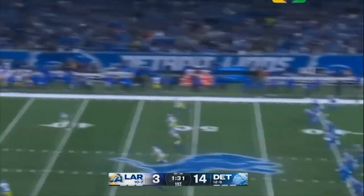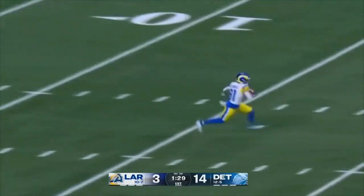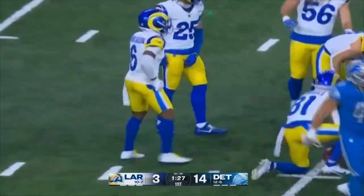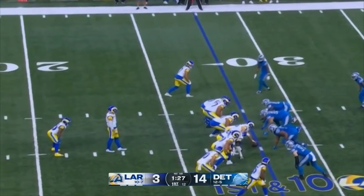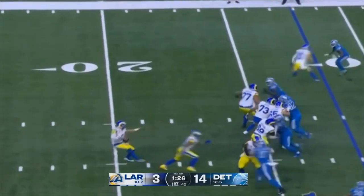Jack Fox. Austin Trammell going to take it at the 3 and some space to get going on the return. And he'll be just shy of the 30-yard line. Allowed big receiving games the last 3 weeks. How will they continue to do against Nacua and Kupp as the Rams try to come back down 11?